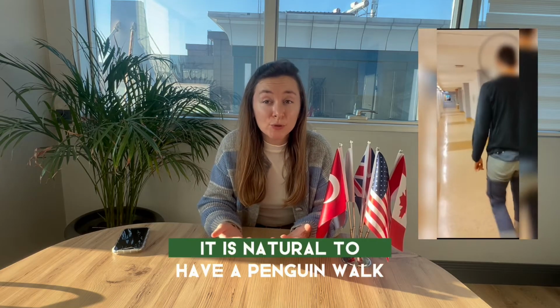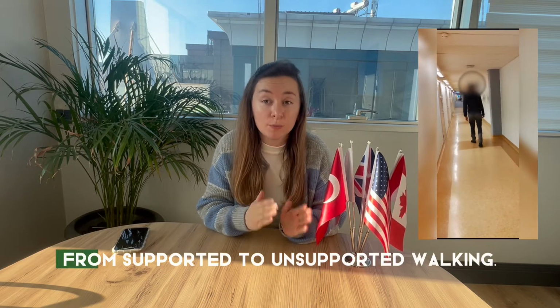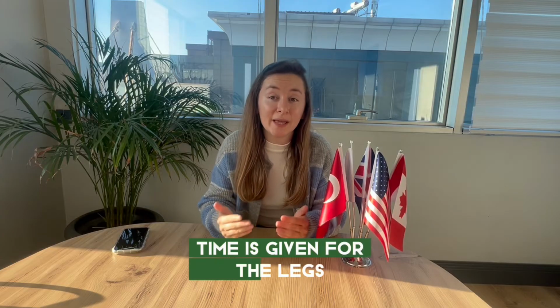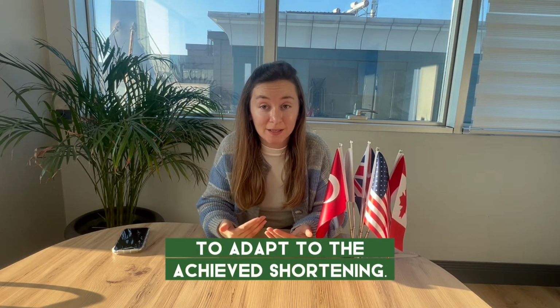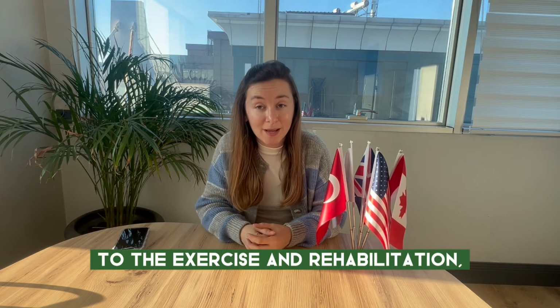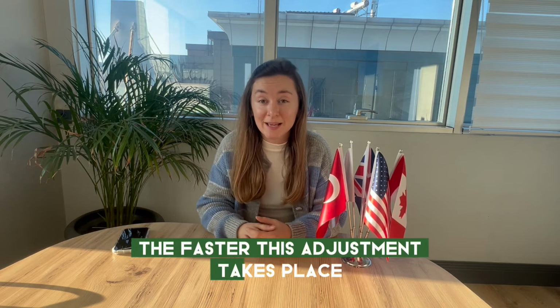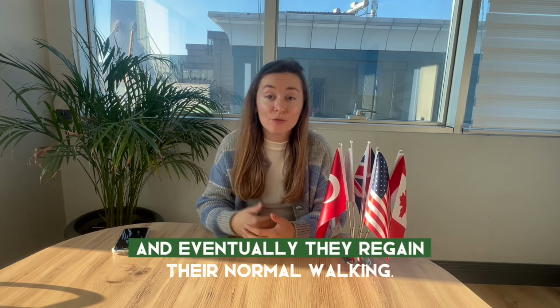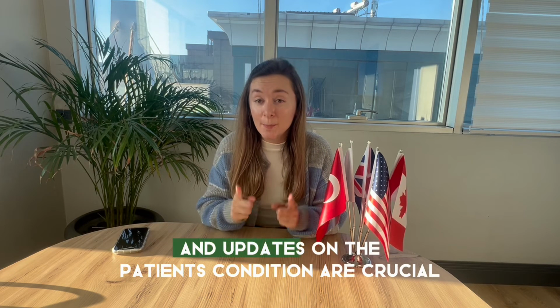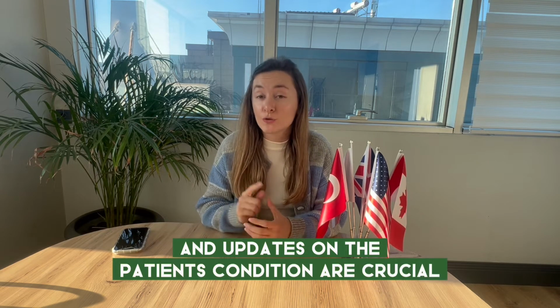It is natural to have a penguin walk during the transition from supported to unsupported walking. Time is given for the legs to adapt to the achieved shortening. The more patients adhere to the exercise and rehabilitation, the faster this adjustment takes place and eventually they regain their normal walking. Regular follow-up X-rays, rehabilitation, exercises, and updates on the patient's condition are crucial during the first 6 months.